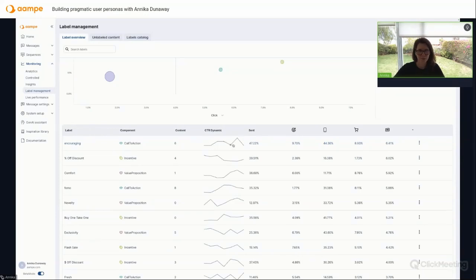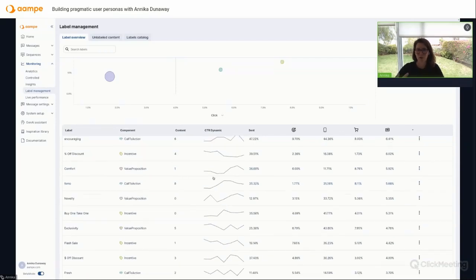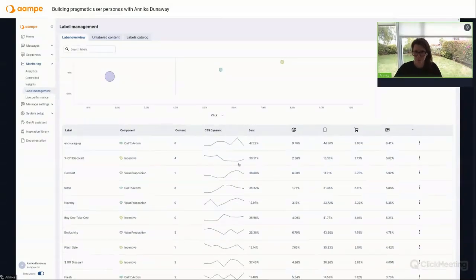And you can see here, that's one of the interesting things, to see how the CTR dynamic changes for this label. You can see it for all the labels, that it's constantly on the move, because things change for customers, preferences change, interests change. Outside of the product, many things change. And so the agents are able to adjust to these preferences and learn about what the user actually likes to interact with.